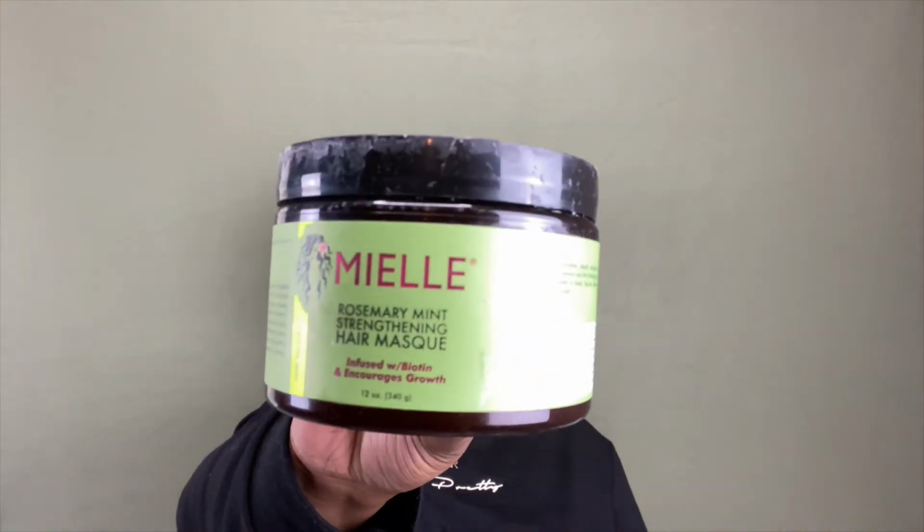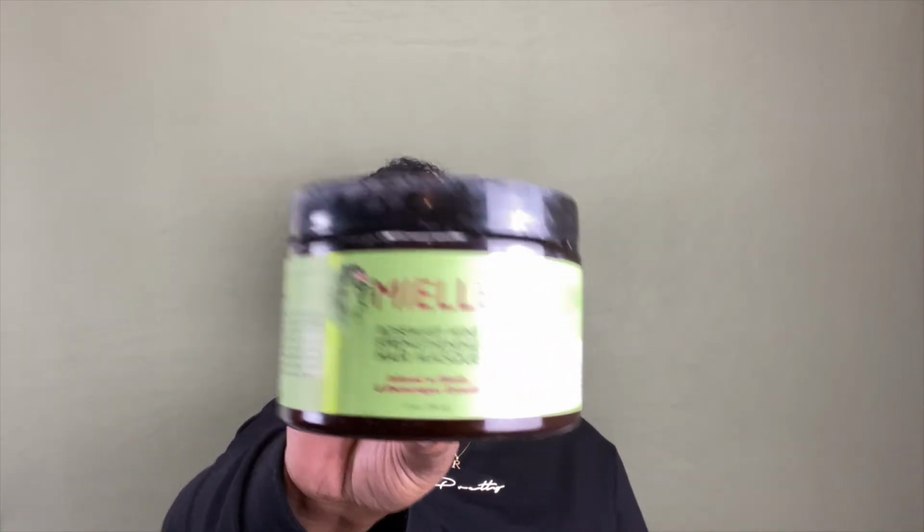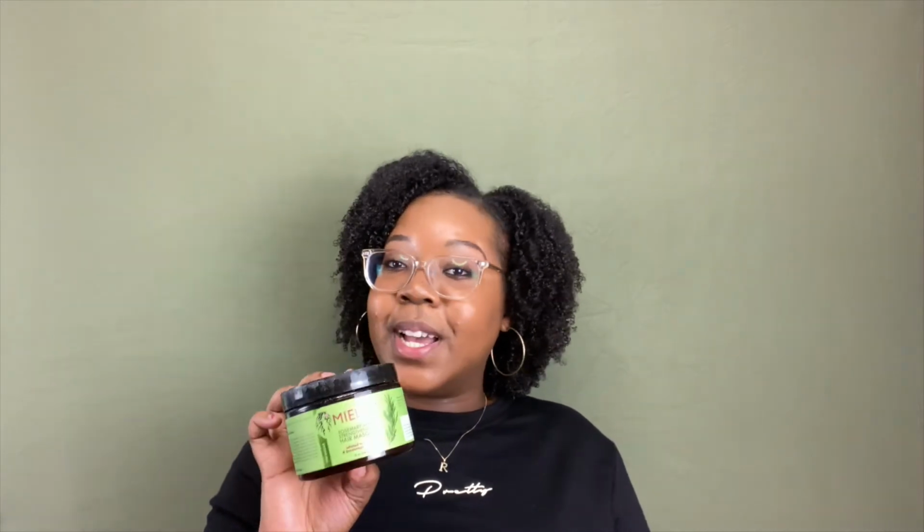Next is the Mielle Rosemary Mint Strengthening Hair Mask infused with biotin and encourages growth. Will I repurchase it? No. Do I have another one left in my stash? Yes. Will I encourage you to purchase it? Yeah, it's good. I like it.